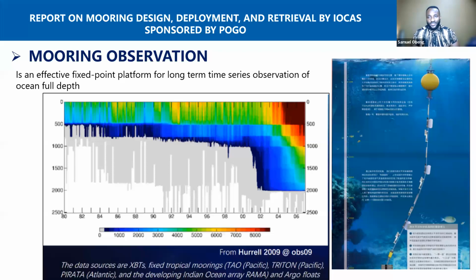Now, mooring observation. This is a type of in-situ observation. It's a fixed point observation. So it's an effective fixed point platform for long-term series observation of the full depth of the ocean. It is very important that we measure our subsurface ocean or our deep oceans to know what goes on right there, as well as the surface of the ocean.